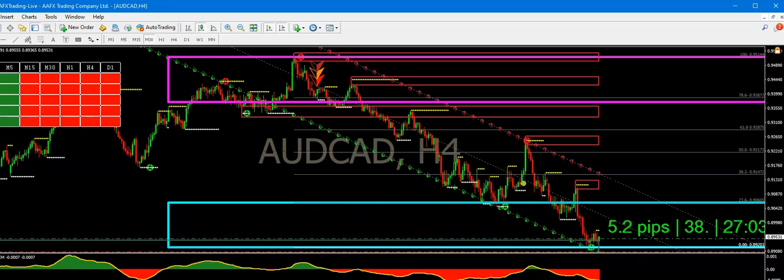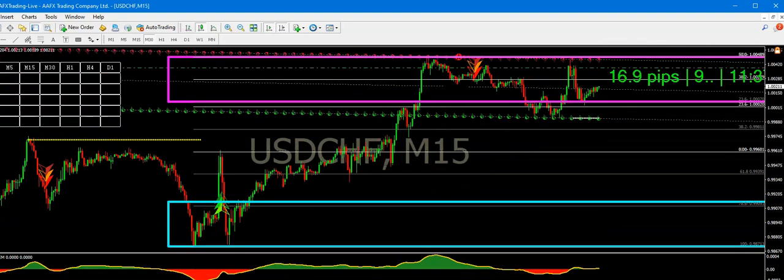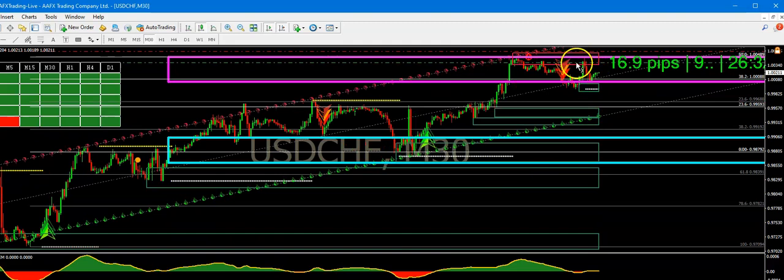All right, and let's go to USD Swiss. And that will be the last one for this week. Again, you can see exactly how I'm setting these up. I'm starting off the 4-hour time frame, looking at my setups. Same exact thing as all the rest, except it's reversed. Instead of it being in the buy zone, it's in my sell zone. Then you drop down to a lower time frame, 15-minute, 30-minute, whatever floats your boat. And there you can see exactly why I got into this particular one off the 30-minute time frame right there. Literally, you can see right to the tip pip right there.